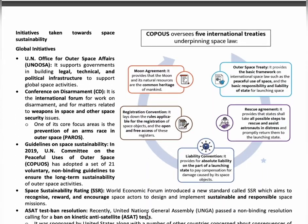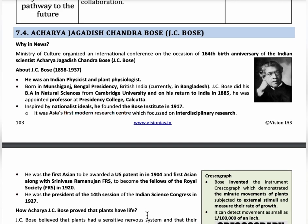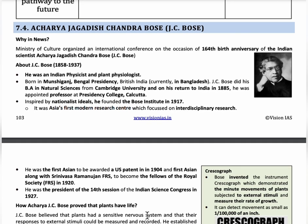The next topic is Acharya Jagadish Chandra Bose, J.C. Bose. He is called the father of radio science. He was an Indian physicist and plant physiologist. He proved that plants have life and feel pleasure and pain. Using the crescograph, he proved that plants have life.